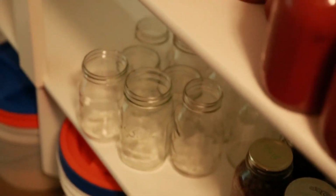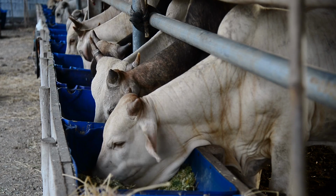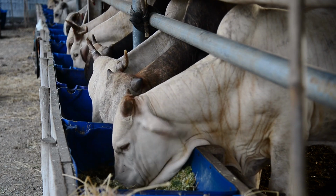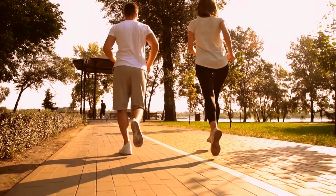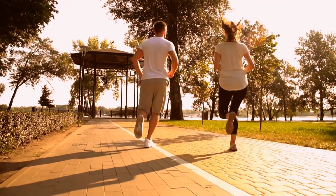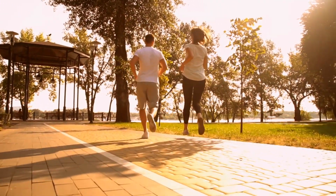Learn to preserve food through canning, drying, and fermenting to store surplus produce. Invest in livestock for meat, milk, and fiber, if space allows. This lifestyle requires dedication and hard work, but offers significant rewards in terms of financial savings, food security, and a healthier, more sustainable way of living.